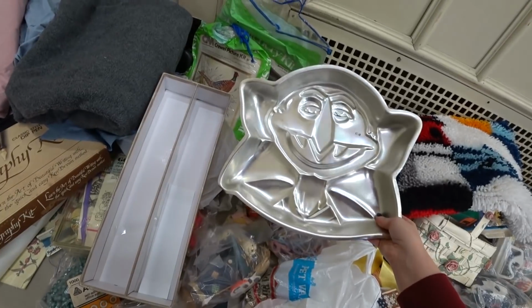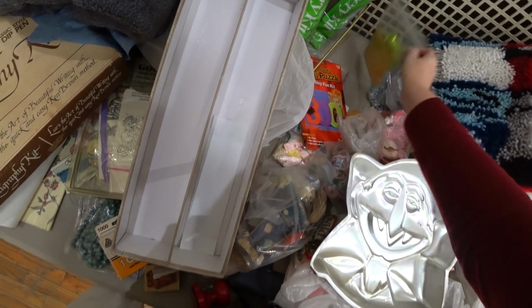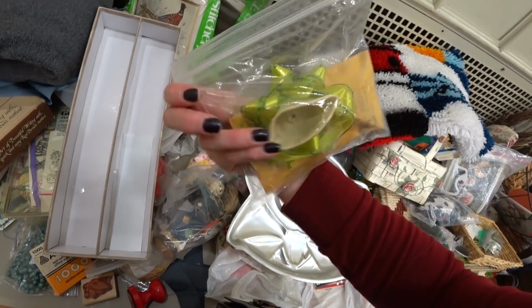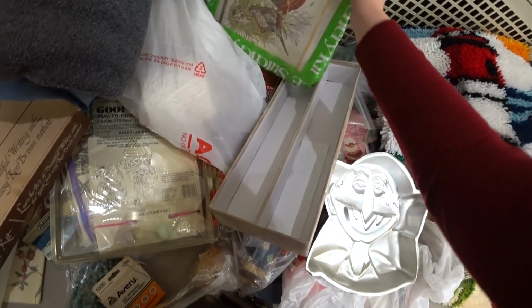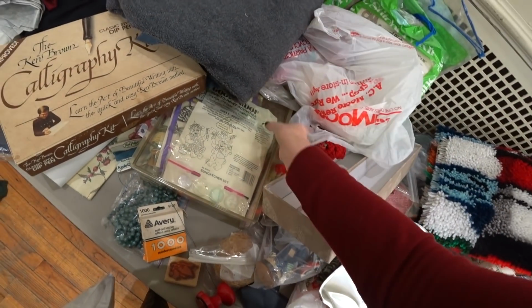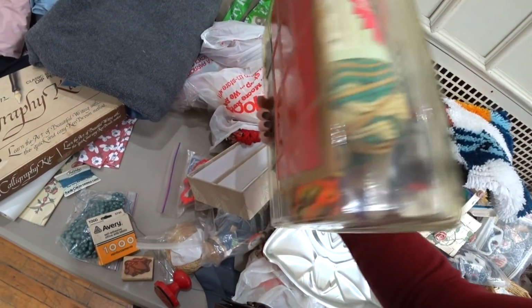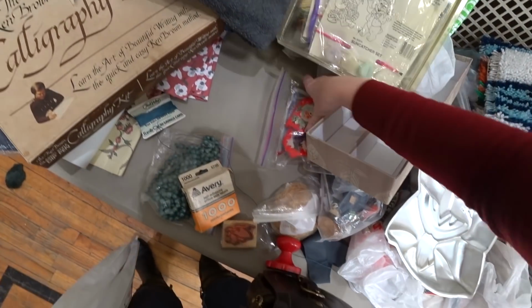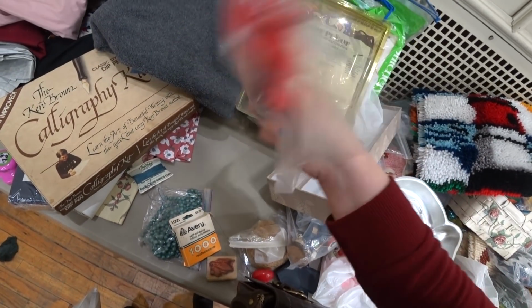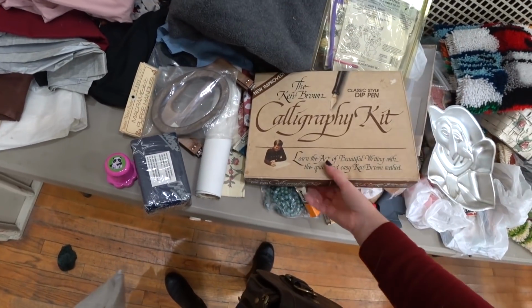Check this out. Love that. Fun to paint activity set. It looks like there's just a bunch of random crafty things in there. There's some older Christmas decorations.